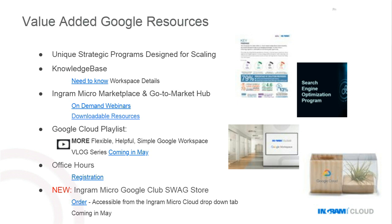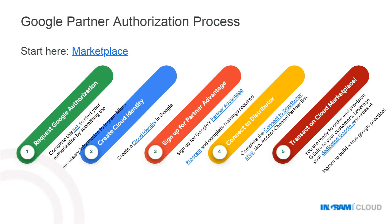Skipping over to our next slide here, which is our simple authorization process. So if you haven't done it, let's get you set up. Let's start with step one by just filling out our simple authorization form. When I say simple twice like that, it means it is simple and it takes 30 seconds to complete. So fill that out. Let us know what solution sets you're interested in, and that will allow us to at least know that you've raised your hand, but also encourage you on this path.